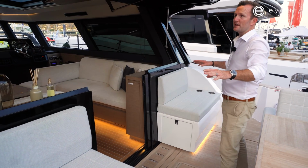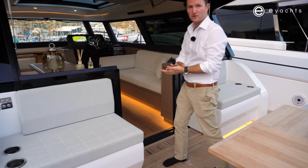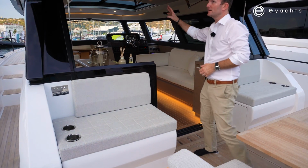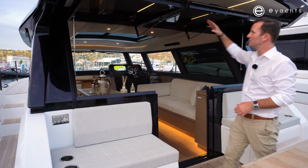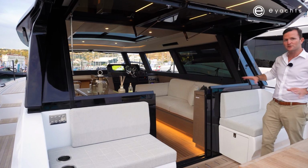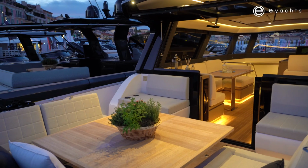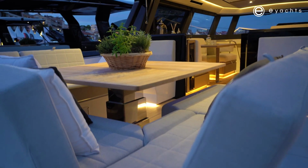With the GT range here, all these windows do open up. Now this is the prototype model. It has evolved slightly since this was launched, but what is quite nice is all 3 of these windows do open up, the door slides open, and it just makes a further extension from your saloon to your rear cockpit and just adds to the extra volume of this boat.